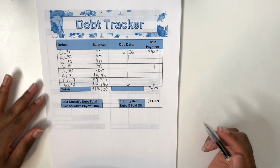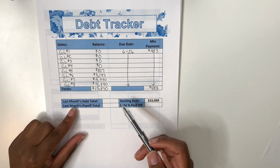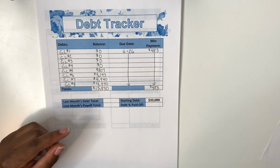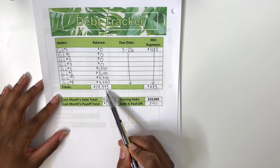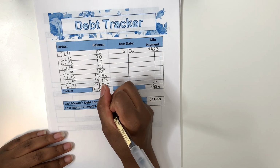All right, so now we just have to fill out the bottom to get our percent. So the first thing is last month's debt total. Where I get that information from is I just look at my debt tracker from the month before. So the month before I had $14,993. So that is what I'm going to write here.